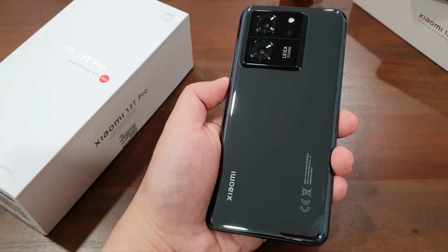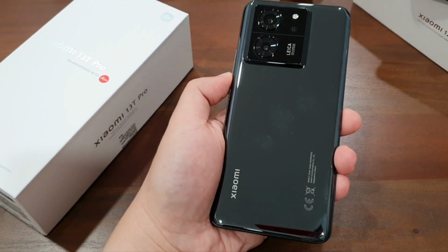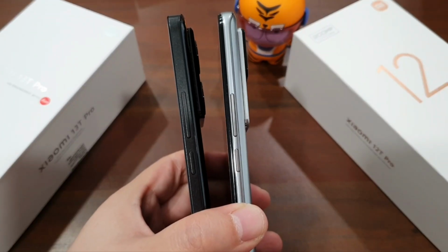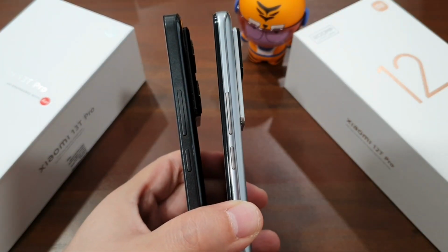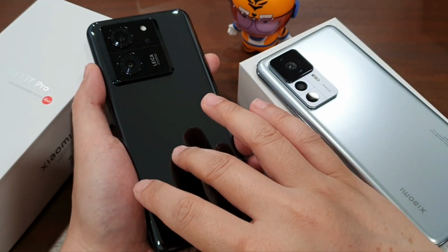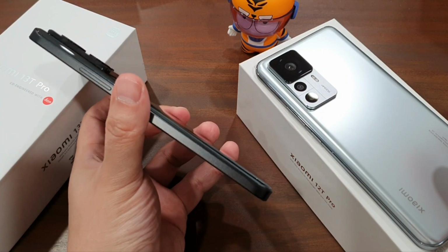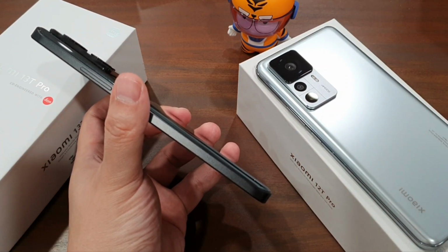If you look at the back cover of the 13T Pro, it's still hard solid glass like last year's 12T Pro, but this time it's glossy instead of matte finish. The frame is still plastic, but it's more scratch resistant compared to the 12T Pro frame. The weight and thickness of these two phones are actually quite similar. 206 grams on the 13T Pro, 205 grams on the 12T Pro, 8.49mm thickness on the 13T Pro, and 8.6mm on the 12T Pro.